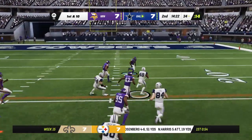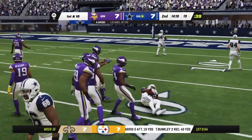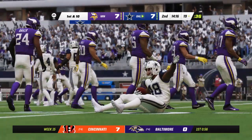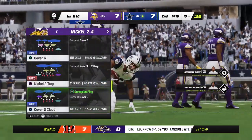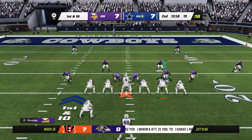Drive keeps moving. And inside the 20 before he's brought down. 15 more there, and they're on a roll. It's another first down. This has been a good drive so far. It's been a running game for the most part that's powered them down there. Another nice burst there, picking up a first down.